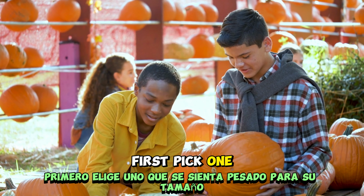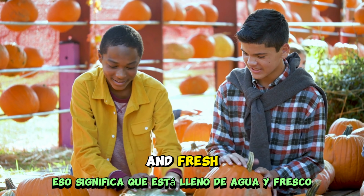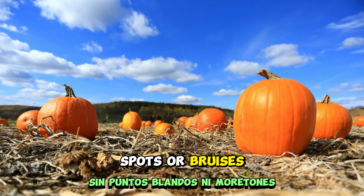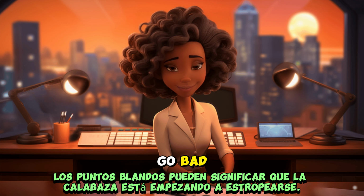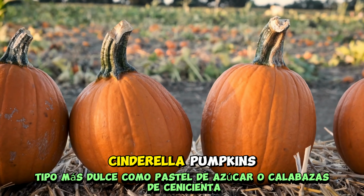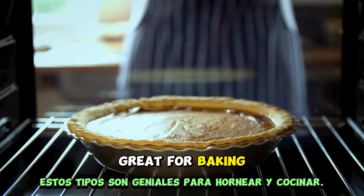Now, when you're picking out the perfect pumpkin, there are a few things to look for. First, pick one that feels heavy for its size. That means it's full of water and fresh. Make sure the surface is firm and smooth, without any soft spots or bruises. Soft spots can mean the pumpkin is starting to go bad. If you want to cook with your pumpkin, choose a smaller, sweeter kind, like sugar pie or Cinderella pumpkins. These types are great for baking and cooking because they taste rich and sweet, and they have a smooth texture.